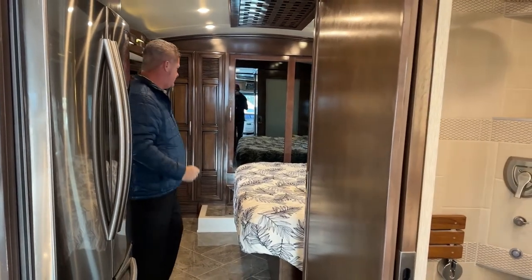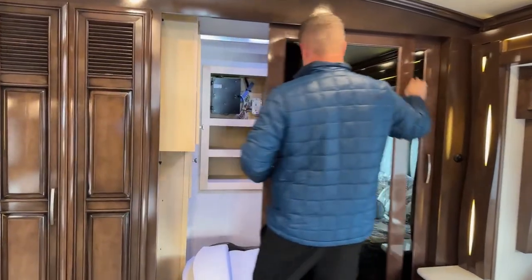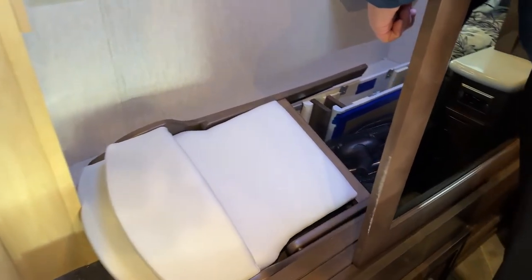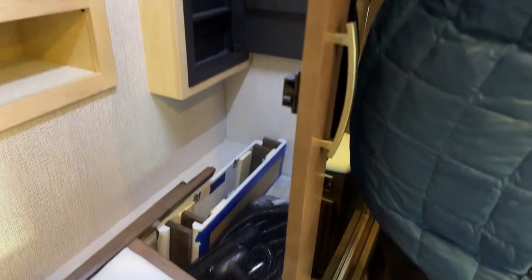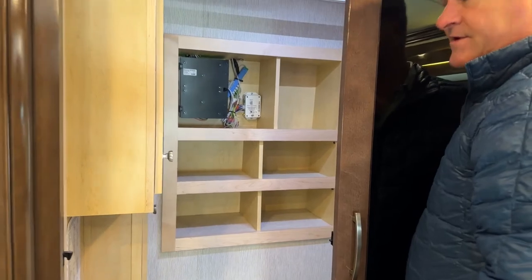If you come back here, I'll show you a few things about this before we get started in the rest of the coach. We have a couple extra chairs in here. We also have all the vacuuming equipment, all the hoses for the central vacuum. You also have a safe back there as well. Shoe rack. Notice that they're carpet lined so that things don't slide around when you're driving down the highway.